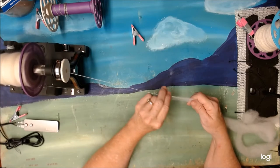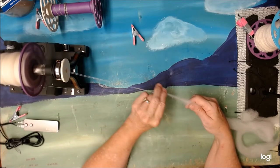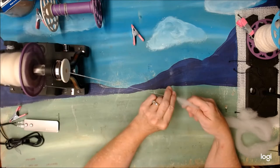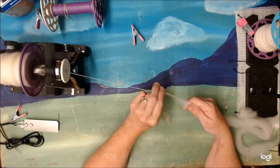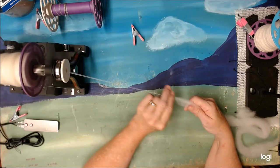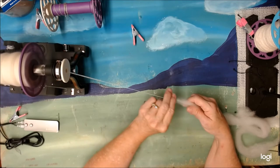Some of the ones that I'm doing in the breed study, the ones that are for the Shave 'Em to Save 'Em challenge, some of those I started with 4 or 5 ounces of fleece, so I will not get 4 ounces of yarn out of it, because you do have a lot of waste when you start from a fleece, but that's okay.